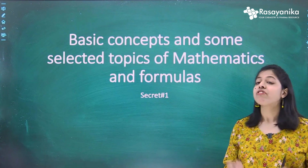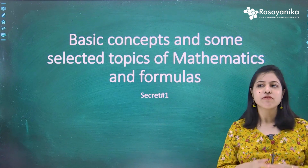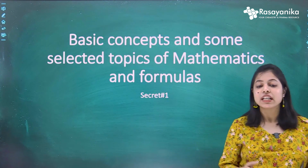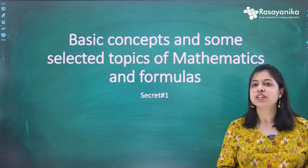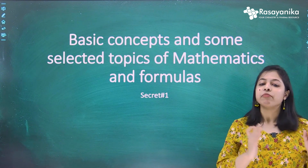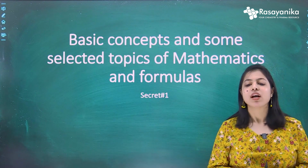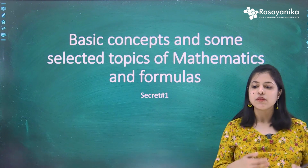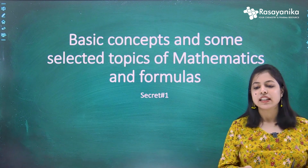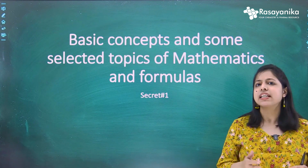So our first mantra or first secret is your basic concepts and some selected topics of mathematics and formulas. You all know that physical chemistry is a branch of chemistry that mainly makes a bridge between the principles of mathematics and the principles of physics. We all learn basic mathematics in our 11th-12th standard, because after that we are bifurcated into different streams and different subjects. So we all know the basics of mathematics.